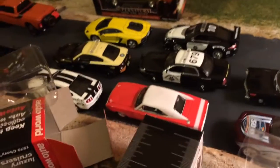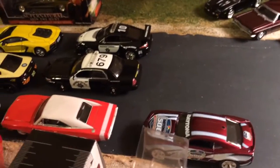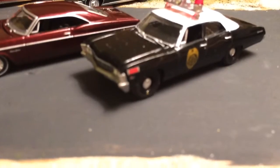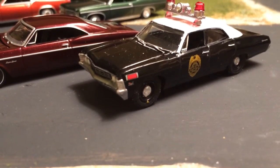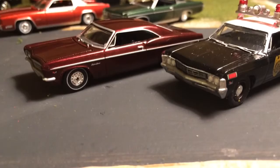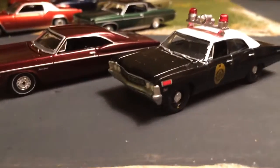Here's the Greenlights that I opened recently. So here you can take a look at a 67. This is a Greenlight 67 Chevy Biscayne right next door to an Auto World 66 Impala. Both cars really well done.